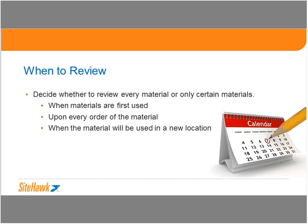Well, definitely when you first start using material. You're going to bring it on site. You don't know what it's going to do, how it's going to affect everything else within your process. So any new material should go through that, giving it a chance for your environmental health safety departments, plant managers, department heads, to be aware of that new material and any hazards, any requirements for that material. Let them know in advance so they can prepare for that material.